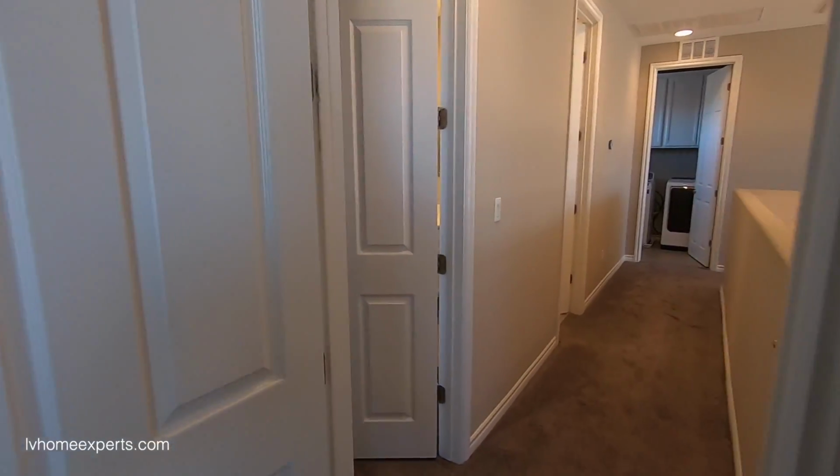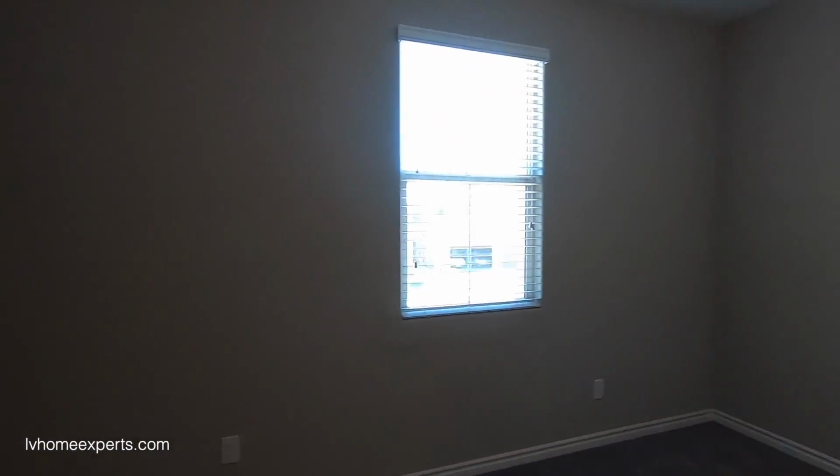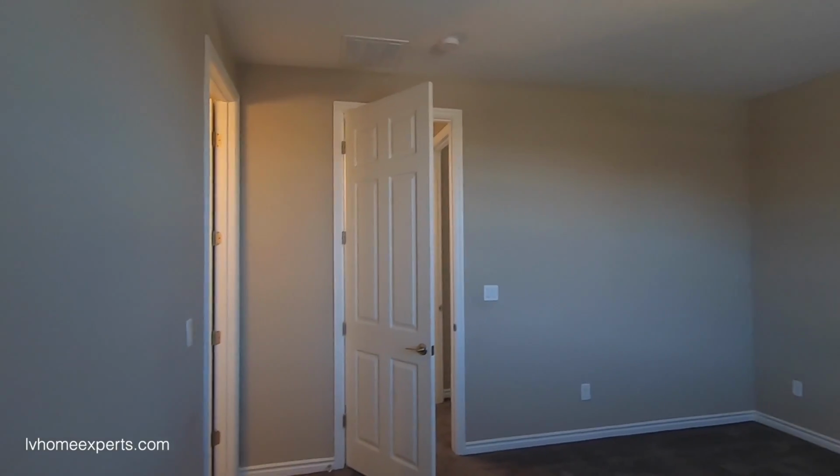We got 8-foot doors, 9-foot ceilings. Again, we always talked about the upgrades on the doors. If you do an upgrade on your door, they have to frame everything all out. Is that for all the bedrooms?